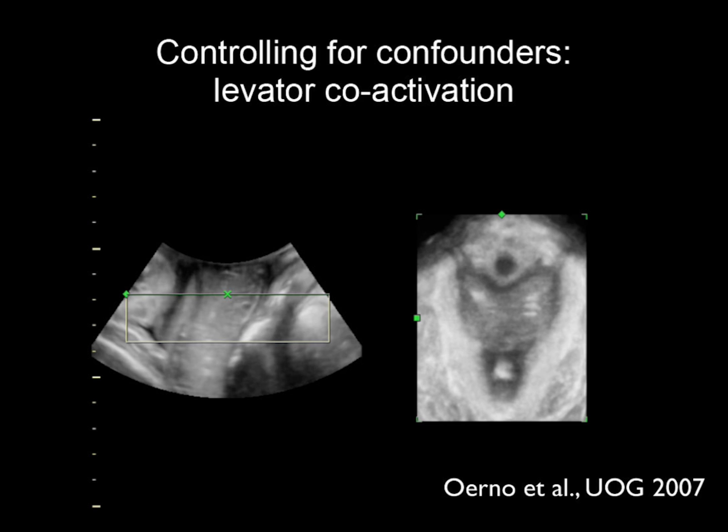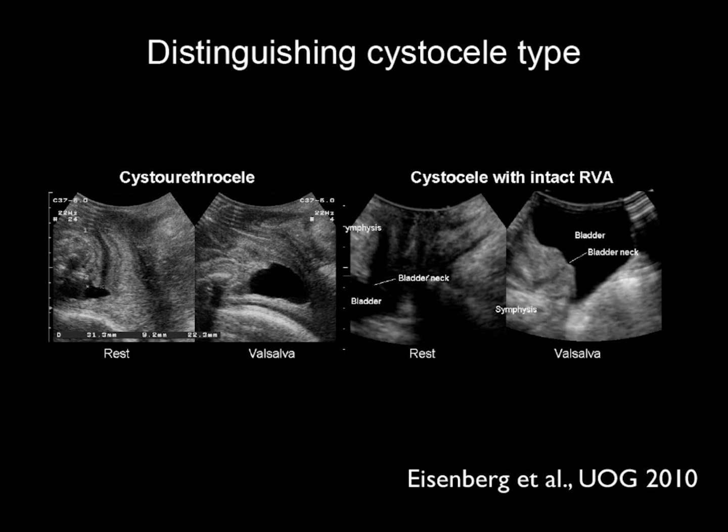At least 40% of nullips do it, and in some we just can't get them to stop that. In older women, in symptomatic women, if you see a lot of co-activation, you got to stand them up. You got to do the imaging in the standing position, which we don't normally do because it's so much hassle. But in the standing position, just about everybody gets the push right. Well, what can you do?